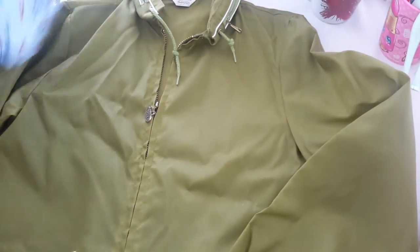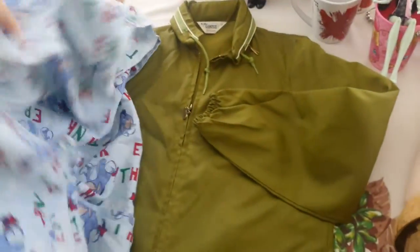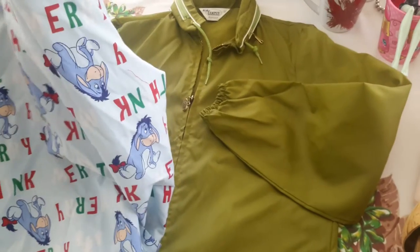I'll show these real quick. These are scrubs. I do well with scrubs. Let's see. Where's it go? And I think they're all extra large. So I got them for like a dollar and a half a piece.